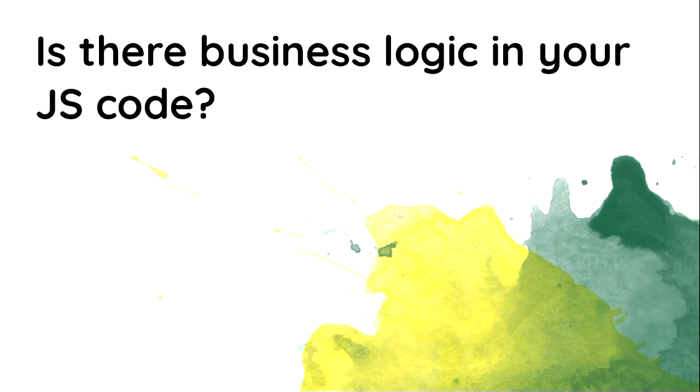This one's pretty straightforward. If there is business logic in your JavaScript code, full stop, you need unit tests for your JavaScript. Fortunately, there is a good ecosystem for that now. Jest is my current favorite, but there are tons of them out there, and you can pick the tooling that best suits your team.